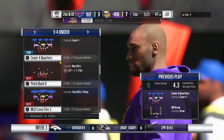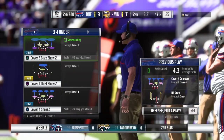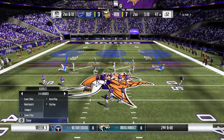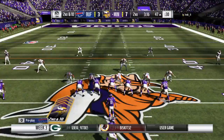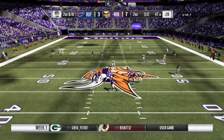And he stopped immediately there. No gain on the play. It'll be second down. As usual, the hallmark of a good run defense, linebackers making plays near the line of scrimmage. Absolutely nowhere to run there. Second down, Cousins.